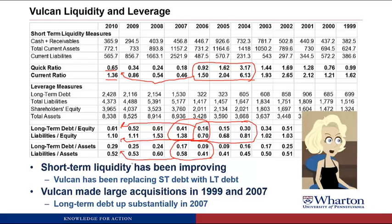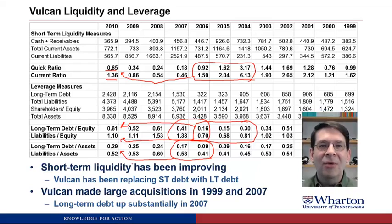Honey, let's keep this in perspective. Even though leverage has gone up, it is still pretty darn low in absolute terms. Am I right, or am I right? Yeah, y'all are right on this one.